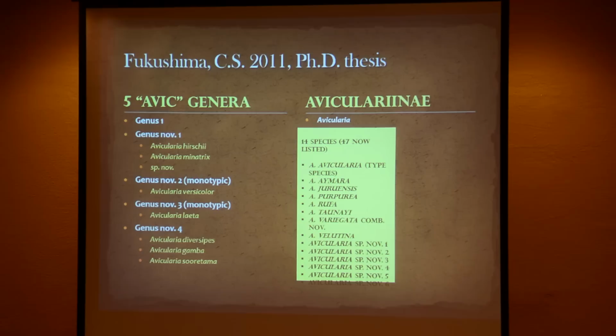Well, this woman, although her last name is Japanese, she's actually Brazilian, her PhD thesis came out, and it basically broke it into a much smaller group. And it split the genus Avicularia into all these different genera. And they didn't name it yet. This hasn't been published as a complete revision yet. It was just her doctoral thesis. So it hasn't gotten that far. So this is what we're waiting on, is the final publication of all this.